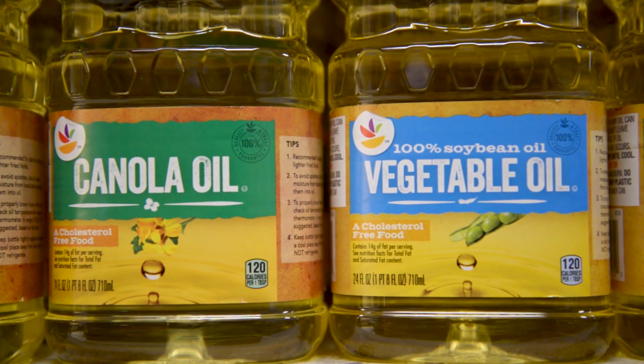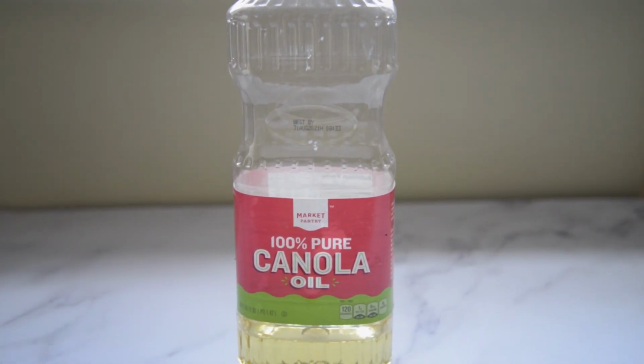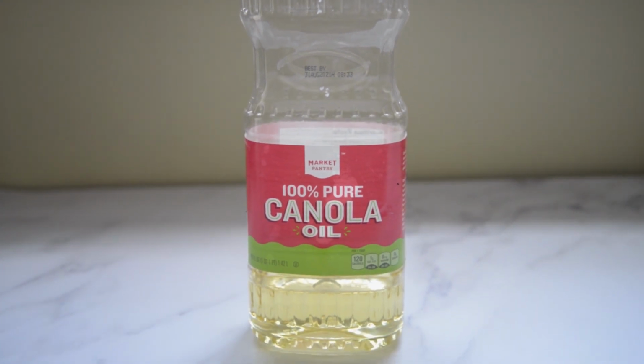We like to use this for any kind of cooking where olive oil is just too deep of a flavor, or where we really do need a high smoke point. So for example, when we're cooking Indian food or any other kind of Asian food, we usually don't want the light flavor of olive oil in there. We usually want just an extremely neutral oil, so we'll use canola oil.